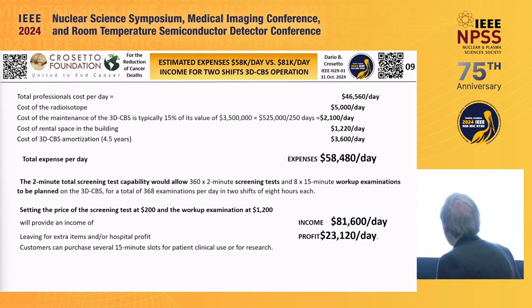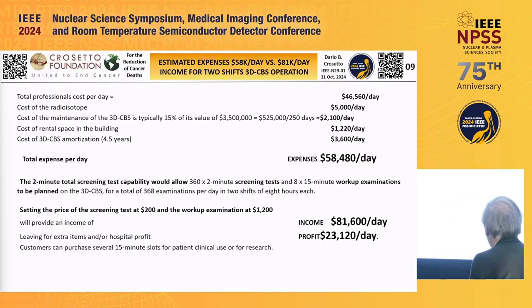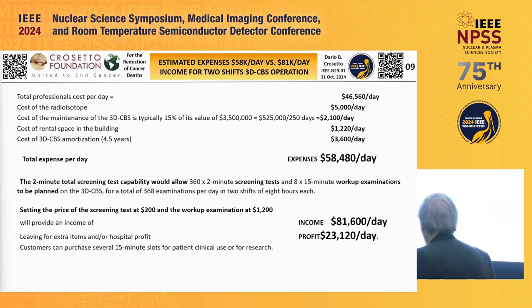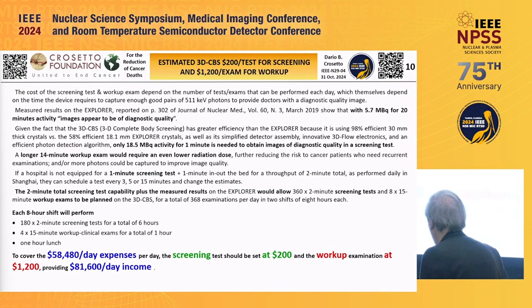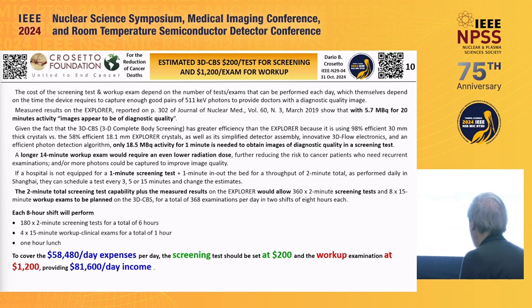To this, one adds the cost of the radioisotope, the maintenance cost, $2,000, the cost of renting space, $1,200, and amortization in 4.5 years, $3.6, for a total of expenses of $58,000. If we set the price of the screening test at $200 times 360, and $1,200 for the clinical workups, then we get an income of $81,000 with a margin of $23,000 for profit, or whatever I forgot that you may help to remind me. Okay, so this is a more detailed reasoning and justification of all these numbers.